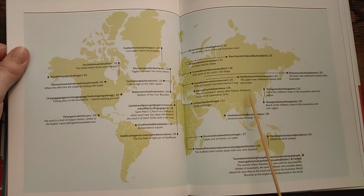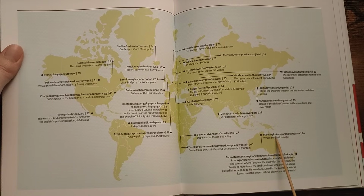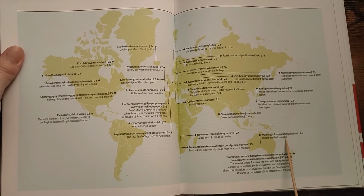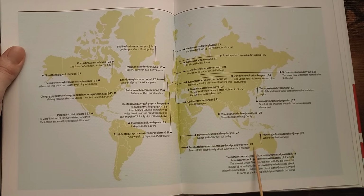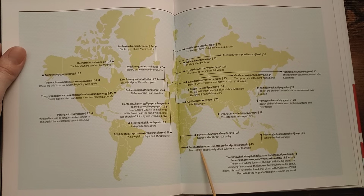And anywhere else interesting? 26 for Australia. Mamung Kuku Purang Kunchunya. Where the devil urinates, apparently, is what it means. It's in the centre of the country. And then there's 43 in South Africa. Twee buffels meteen kot moordsdood gekietsfontein.